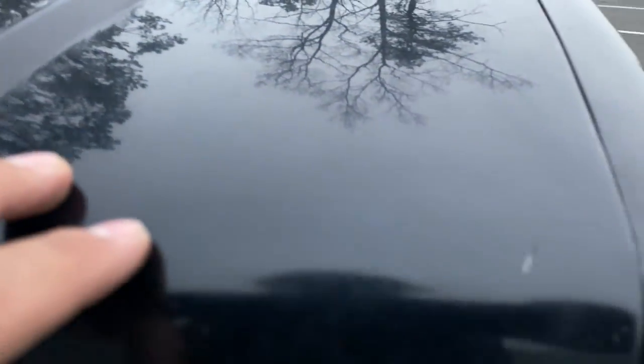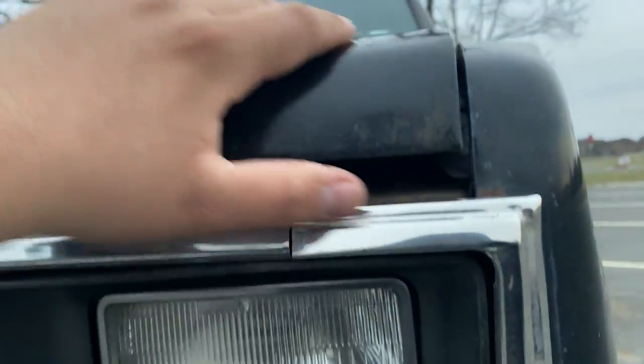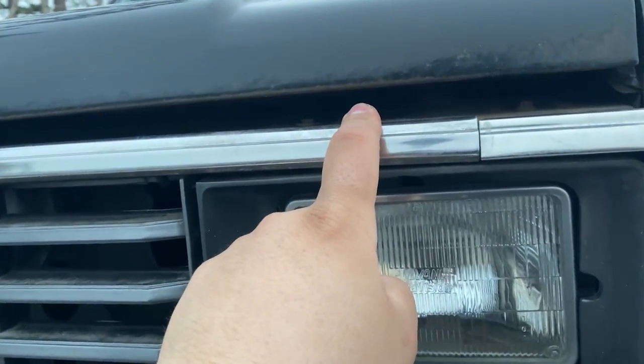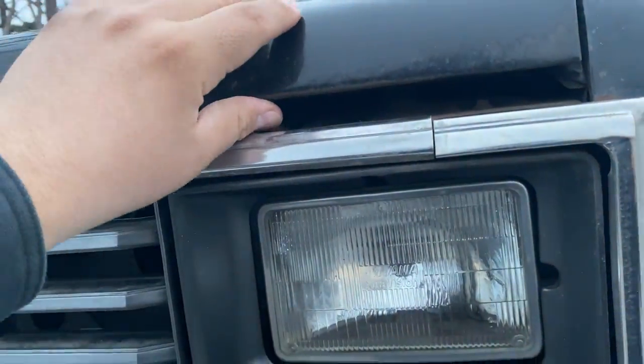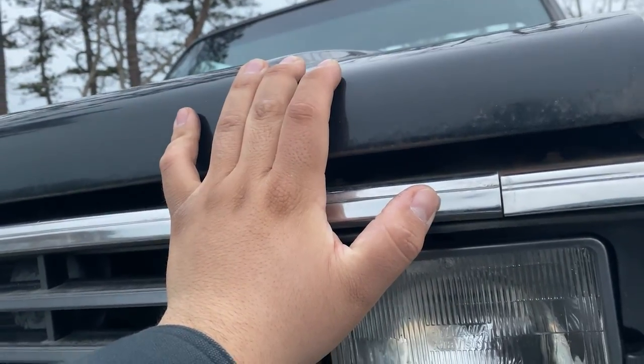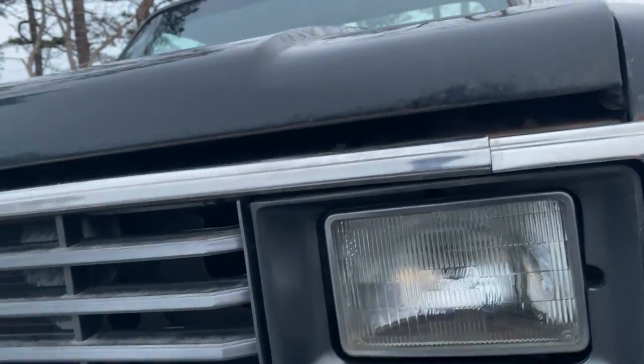But now running to the front, very big gap. So what's happening is when I go to a highway, this seems to be catching wind, which freaks me out so much because this starts lifting. And at some point I thought I was gonna get a hood on my face. So that's probably gonna be the first thing we fix.